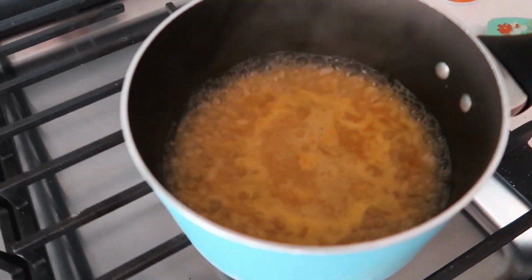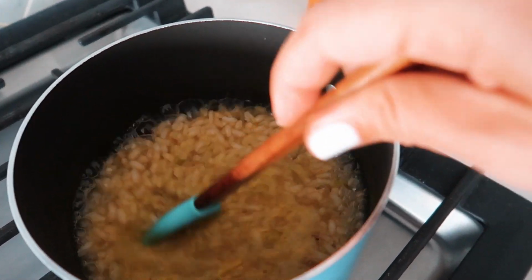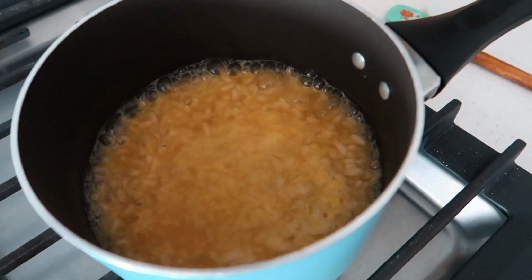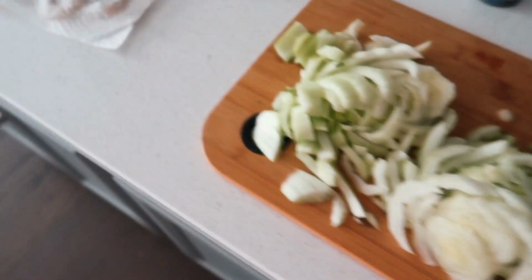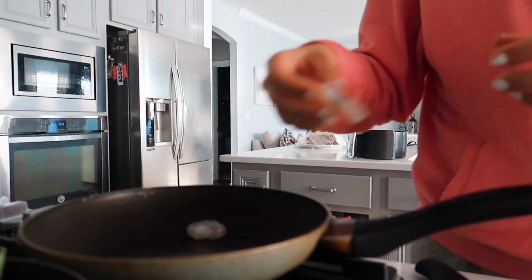Okay, so I've added water to this many times, and it looks like this should be done pretty soon. I taste tested it like it said to, and it seems like it's pretty close to done. So I'm gonna let that finish absorbing all the water. I'm gonna work on the shrimp, which I dried off. They wanted to pat them dry.